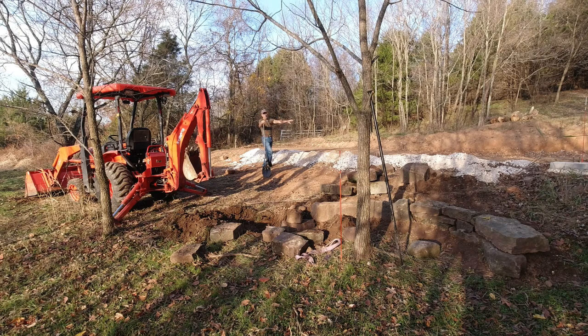On that side there will be my workshop, and then on this side over here the end will be open, and that's where my sawmill will end up sitting. So we're going to go into time-lapse mode here shortly.